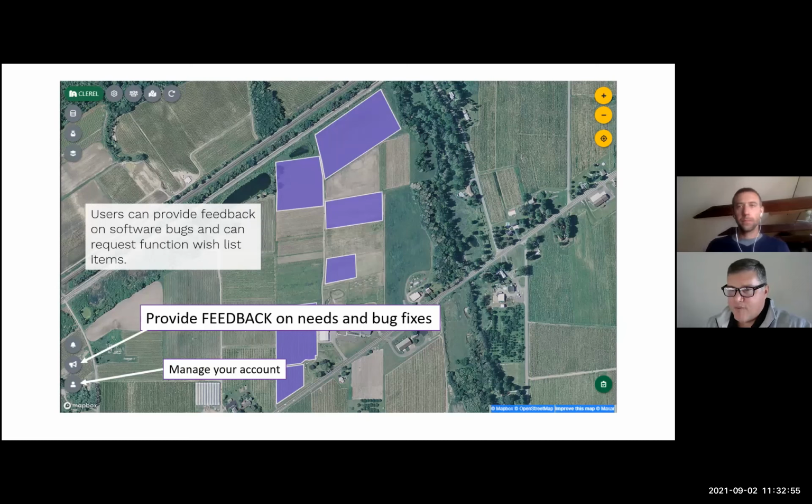And what that outfit was doing is they make their farm workers collaborators. So within that map, they can add data, and they can see data that the farm manager puts on there. So you can have that two-way interaction between the manager and the farm workers.